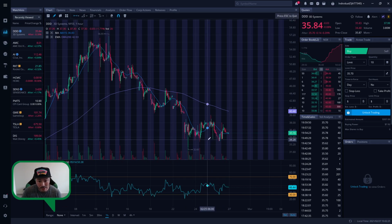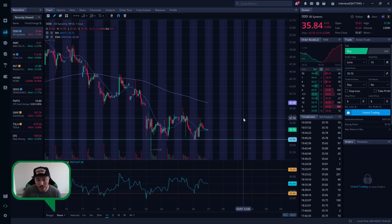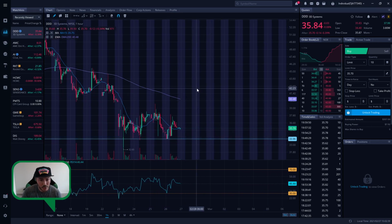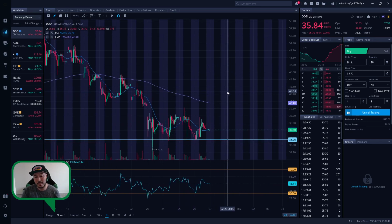So as long as it respects it around right here, let me see if I can just grab that. Yeah, as long as it respects it around right there, this is looking pretty good for me. To me, it signifies that we found a bottom, and we probably have reached the floor. So I think we're going to be looking for another upcoming run.